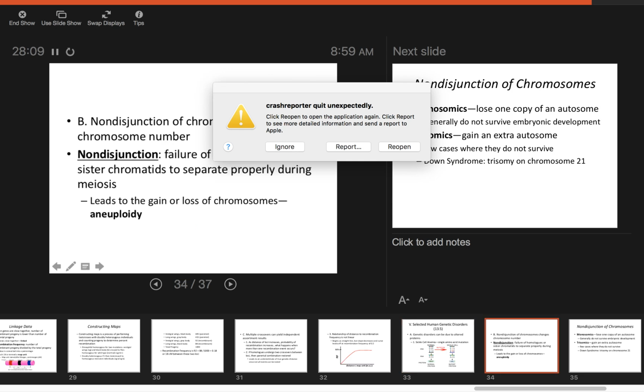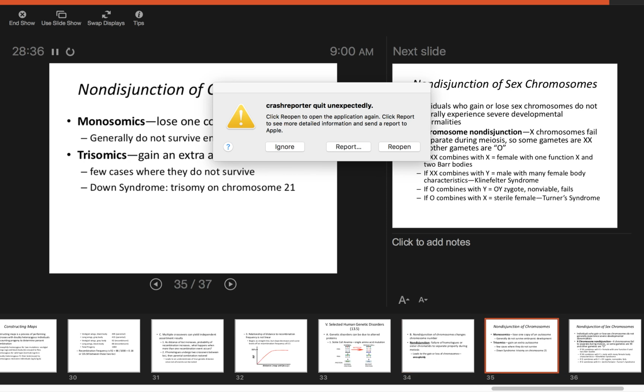Nondisjunction means that you changed your chromosome number because during meiosis they didn't separate properly. And so if you have a plus or a minus chromosome, we call it aneuploidy. If you lose a chromosome, most of the time the fetus aborts. But if it's the sex chromosome, depending on which chromosome gets shut off, it may come to term. If the Y gets shut off, then you can still survive. Right, so you'd be female.